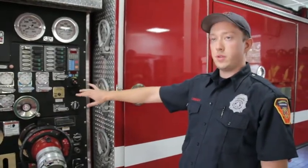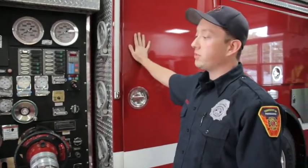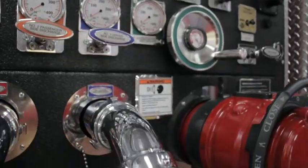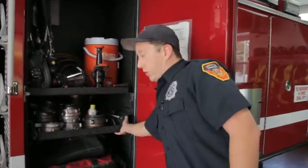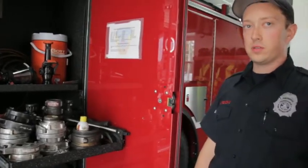Aside from driving, this is my main area of responsibility. It's a 2,000 gallon a minute pump, and it carries 500 gallons of water. Through pulling any of these various levers, we can get water into the pump and then back out of the pump. Here we have the driver's compartment. On this shelf here we have the various appliances to connect the different size hoses and hydrants.